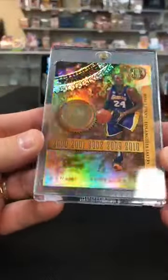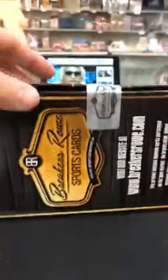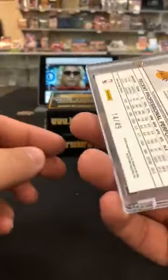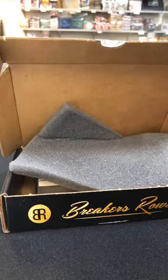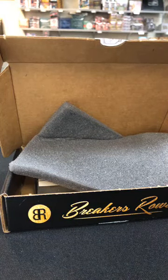There's another Kobe Bryant 24 karat gold. It's numbered to 8, boys. It's a Kobe box. It is Kobe. Look at that. 3 Kobes in a row to 49. Oh my gosh. Jimmy Woods! Drag him, son! Woo! Let's go, baby!